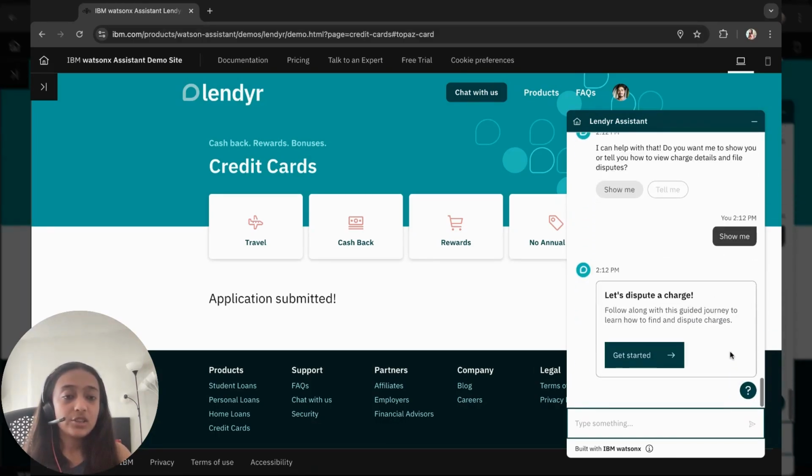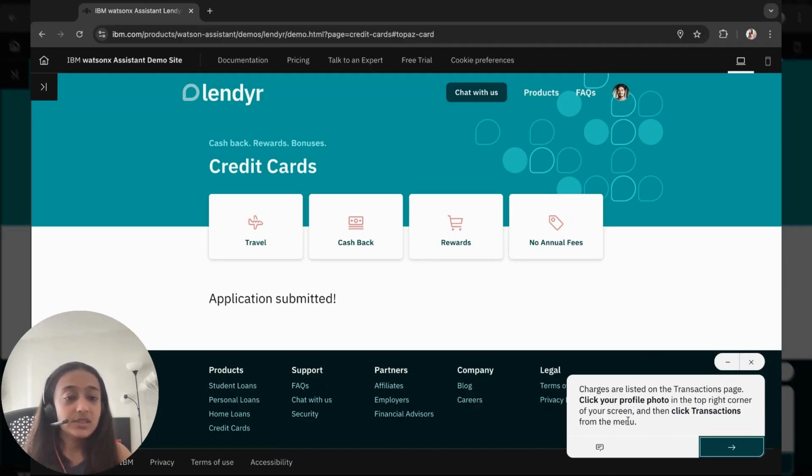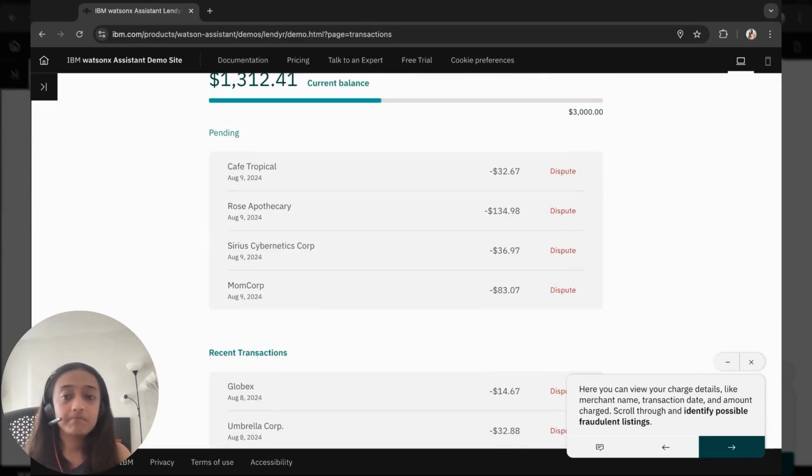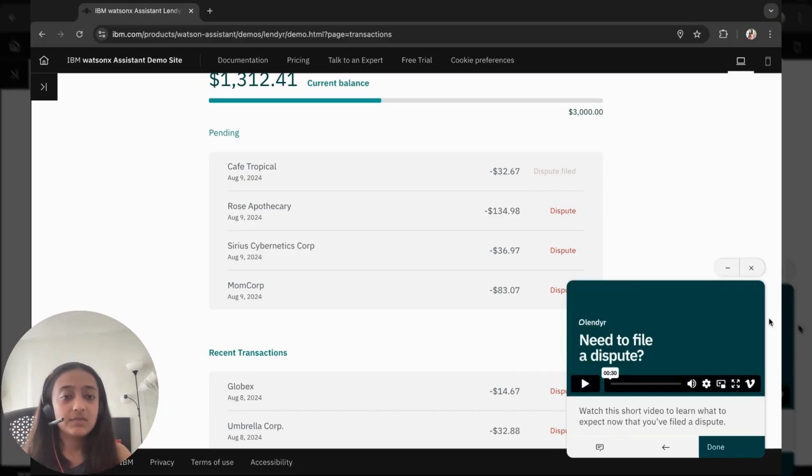As soon as I hit show me, it's going to take me to the dispute charges portion. I can say get started. Let's see. So it's taking me to this page. Charges are listed in the transactions. I can go ahead and click on transactions from the menu. Okay, this is my web page. Let me go ahead and click on the transaction. Oh, I do see all my charges, and I don't remember going to Cafe Tropical. So I'm just going to go ahead and dispute.